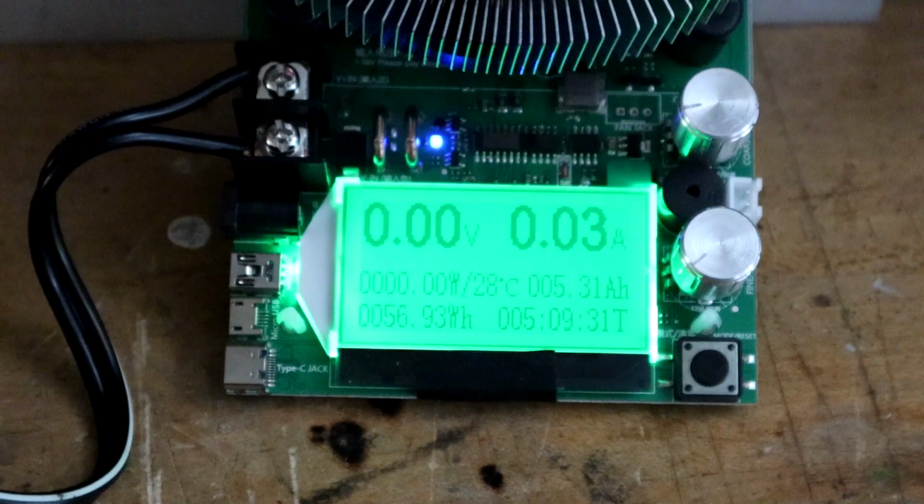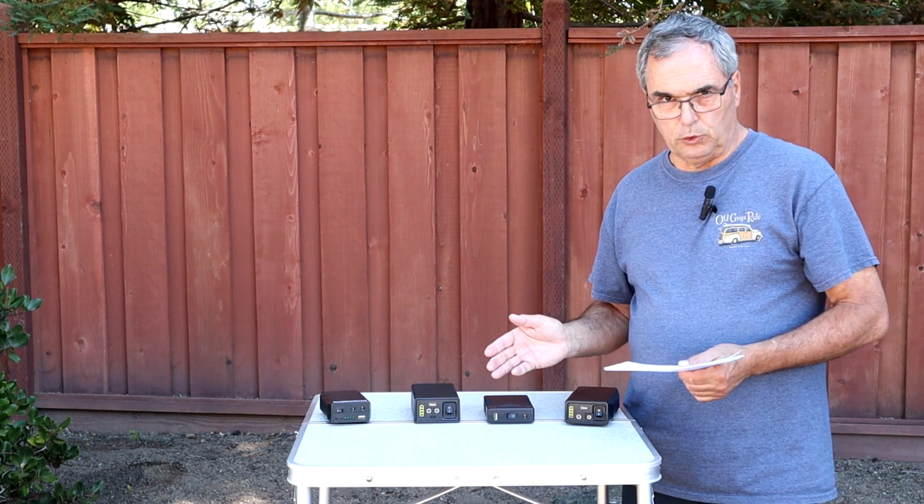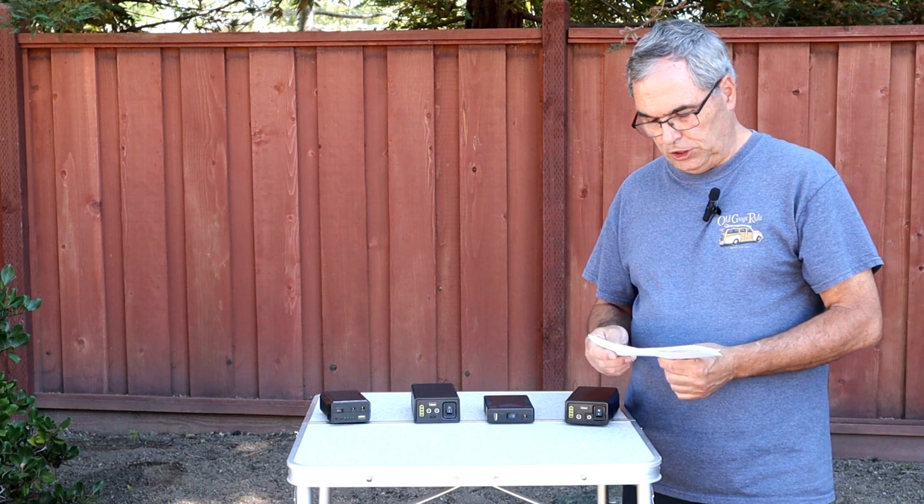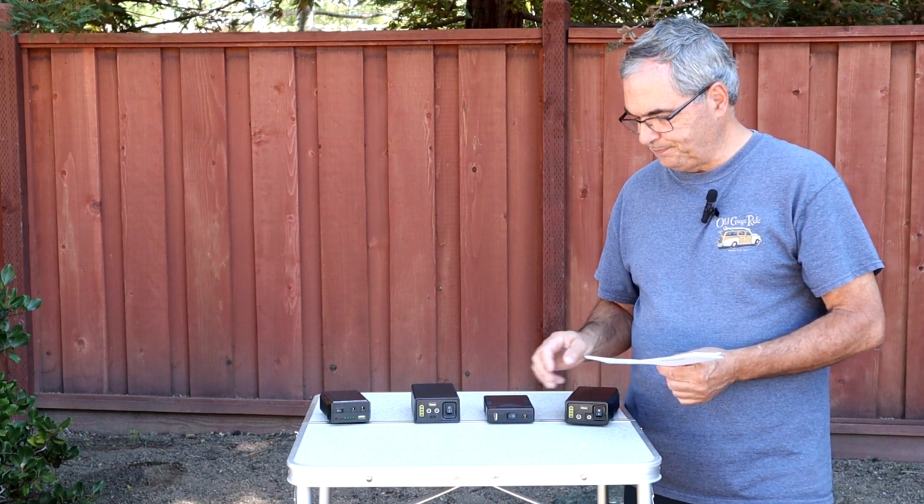Now that's actually 85% of the spec'd 66.6 watt hours. So that's actually quite low. I would expect it to be at least 90% of spec compared to other lithium-based power supplies that I have tested in the past. So let me summarize the results of the bench level testing before I show you the voltage versus discharge curves. And I got to have my cheat sheet here because I don't have it memorized.